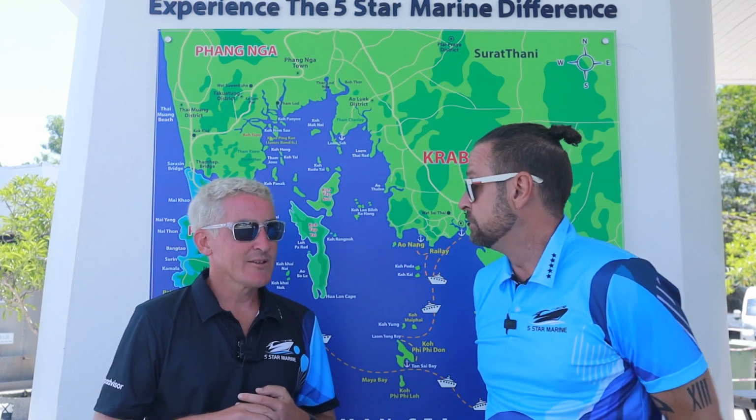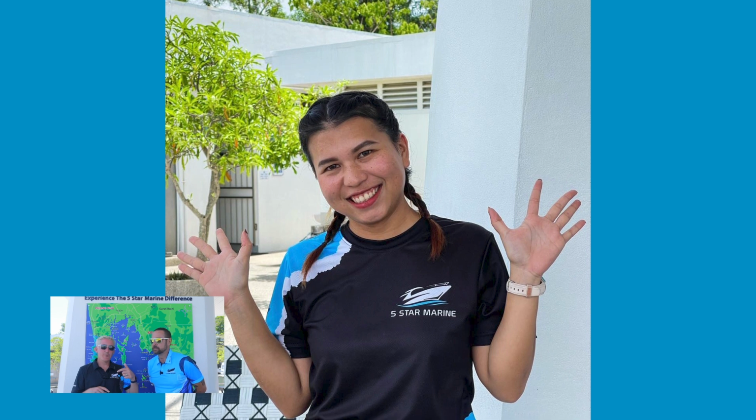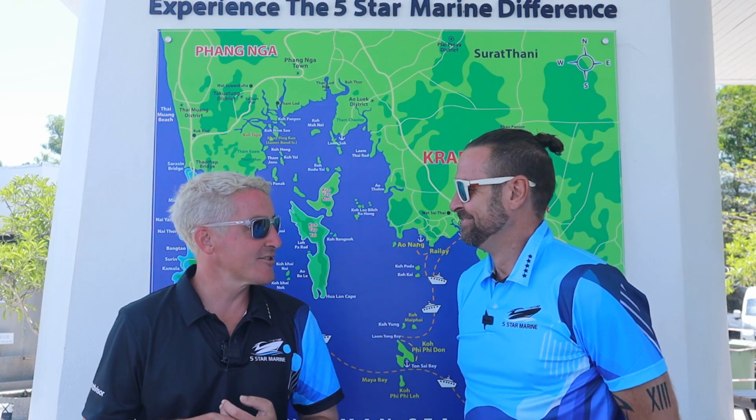But Khai also has some very good somtam. So ask your guide to introduce you to the somtam. Not very good, amazing somtam. Probably the best somtam in Phuket. To the point that Perry, our office admin, and I will often jump on Lisa 1, here's a picture of Lisa 1, and head out to Khai just to get the somtam and come back.